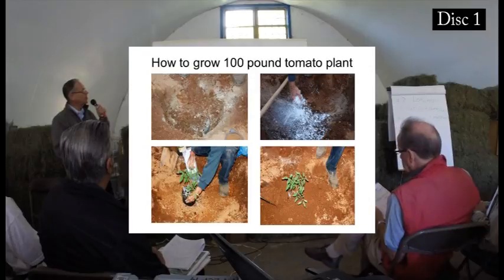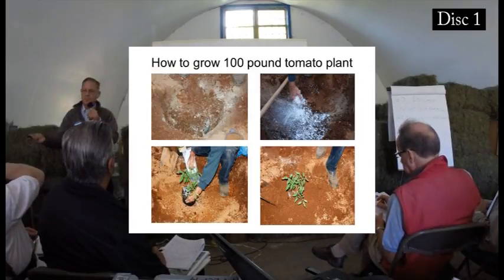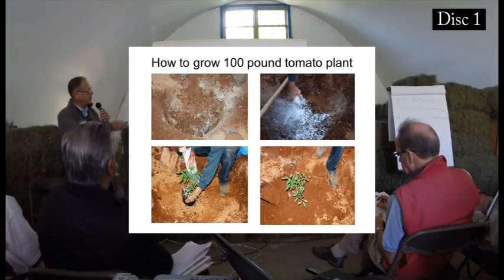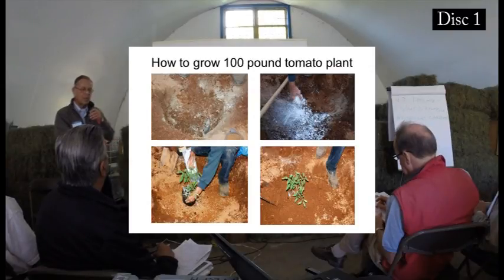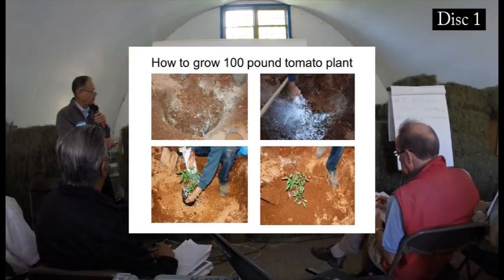Now here's how we do it. Here's how to grow 100 pounds of tomatoes on one plant. We plant tomatoes the same way. We dig a deep hole, and then according to the soil test, we mineralize it. We're putting in the right rock powders and whatever, and different layers of material. One of the layers is a layer of rock. I'll show you that in a minute here.